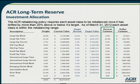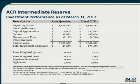All asset classes are within the acceptable range as of March. The ACR has a policy of rebalancing once an asset class has drifted more than 20% from its target.